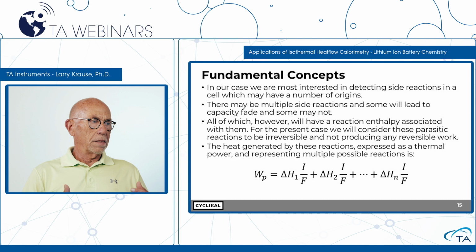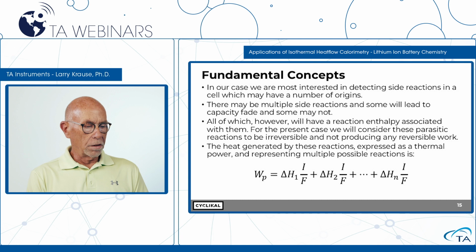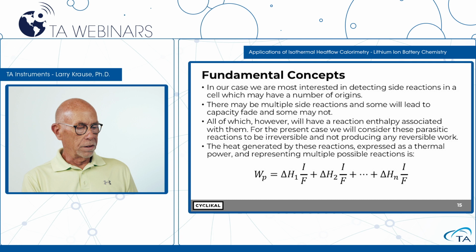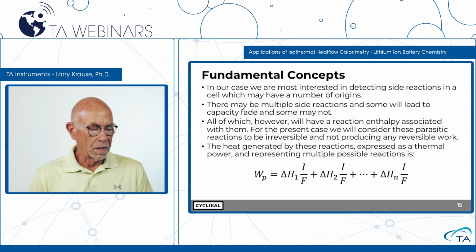Recognizing that there may be multiple side reactions, some will lead to capacity fade and some may not. So there may be reactions going on in the battery that do not degrade the battery. But for sure, there will be reactions in the battery that do degrade it, all of which, however, will have a reaction enthalpy, delta H, associated with them. Now, for the present case, we'll just consider these parasitic reactions to be irreversible and not producing any reversible work.